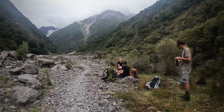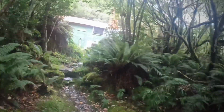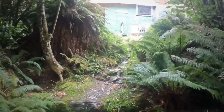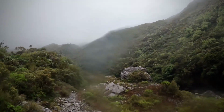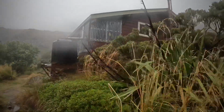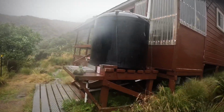Lunchtime? Lunchtime! Up a Deception Hut. So about 2 k's to go to Goat Pass, and 300 meters to climb, and it is now raining. Well, about half a k from Goat Pass Hut, and this has been our weather for the last hour or so. There it is, Goat Pass. Good to be here. 3:30.